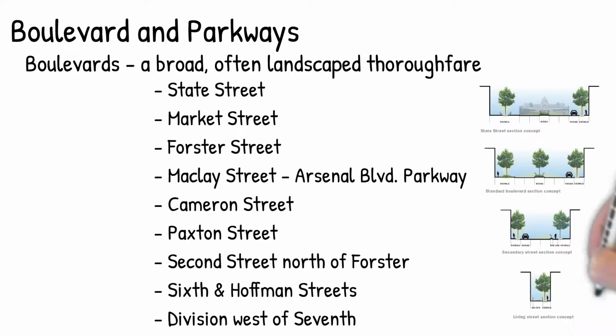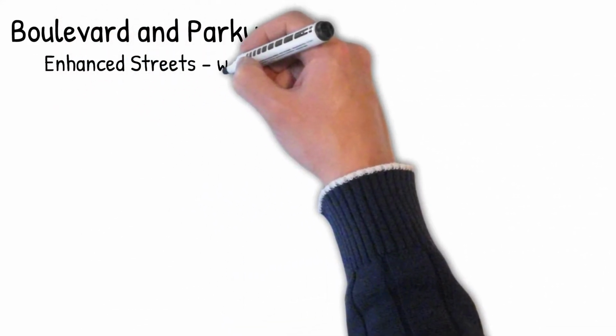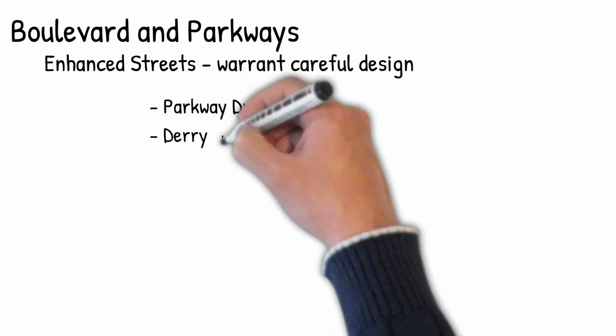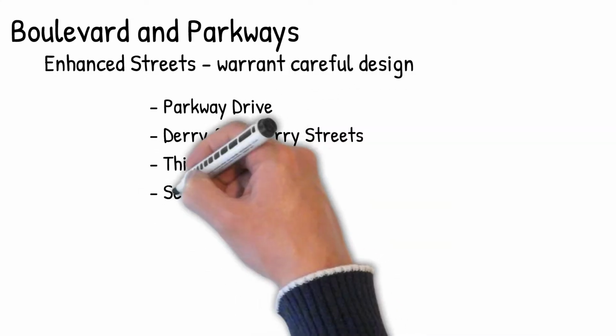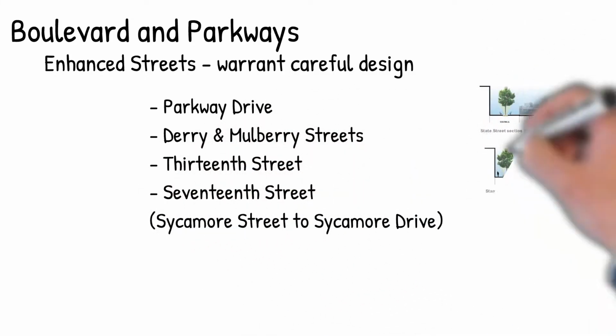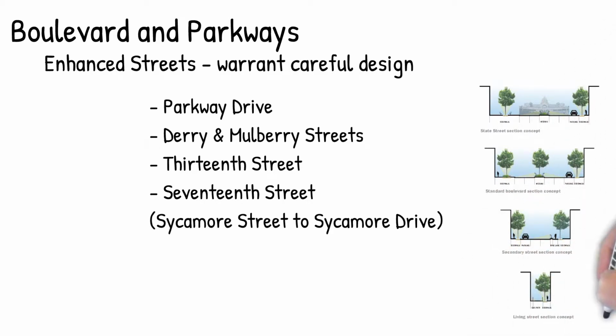Enhanced streets, these are areas that warrant careful design, where we build a Parkway Drive, the Derry Street and Mulberry Streets. This is occurring at Parkway Drive, Derry Street, Mulberry Streets, 13th Street, 17th Street, again, Sycamore Street to Sycamore Drive. They should be really well-crafted streets, and we should look at the greening that's happening in them.